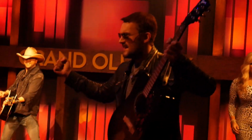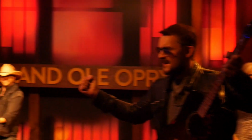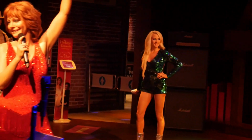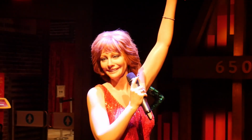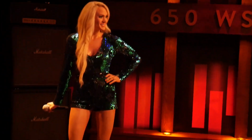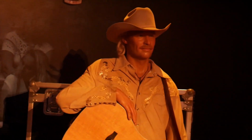And here we are moving on to a Grand Ole Opry stage, and we have Eric Church right there. That is Jason Aldean. Of course, that is Reba. And that is Carrie Underwood. And here is Alan Jackson.